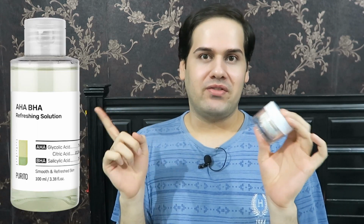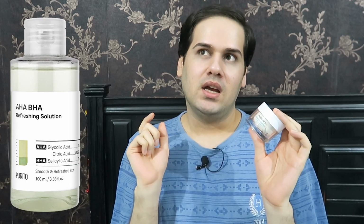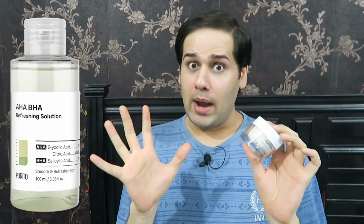These products work really well if you have redness prone skin. And I find these products very soothing and very calming. I use this Purito AHA BHA refreshing solution. It has 7% glycolic acid and 2% salicylic acid. That product is very strong. Since I started using this skincare line, this whole line, my skin is handling active ingredients so well.